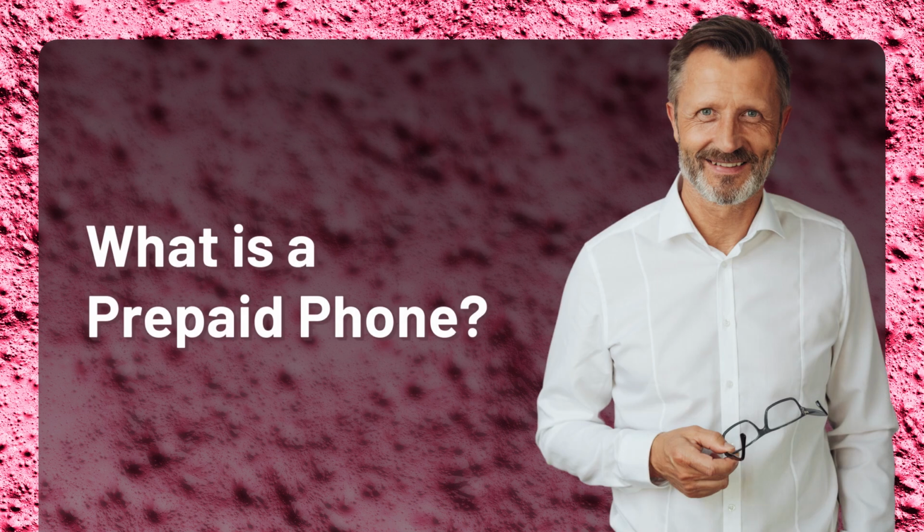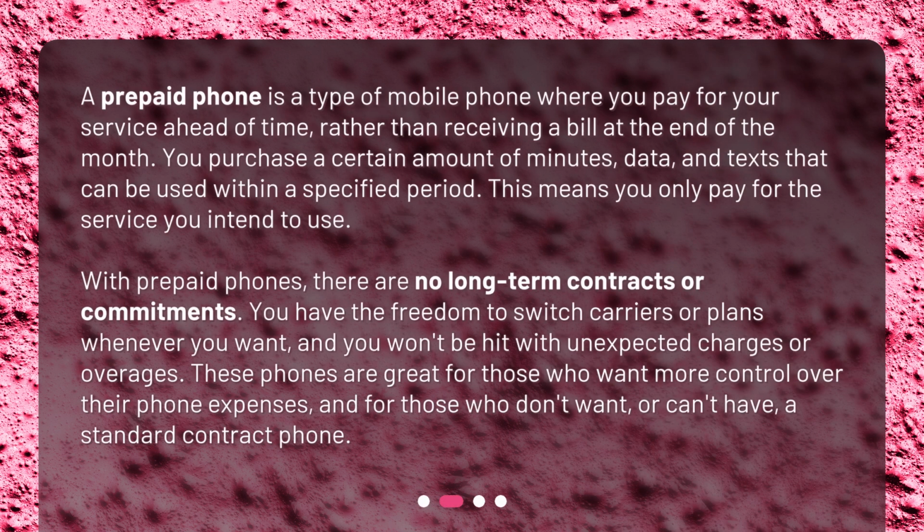What is a prepaid phone? A prepaid phone is a type of mobile phone where you pay for your service ahead of time, rather than receiving a bill at the end of the month. You purchase a certain amount of minutes, data, and texts that can be used within a specified period. This means you only pay for the service you intend to use.